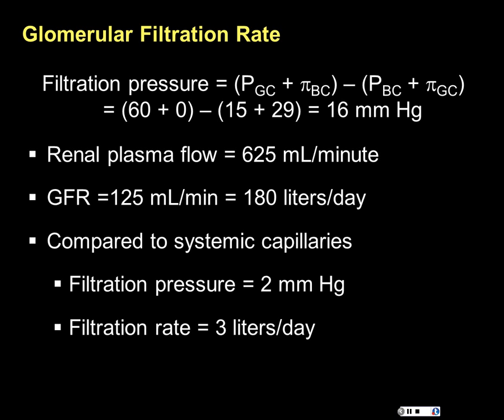If we look at the blood flow to the kidneys, it's about 625 milliliters per minute. Okay, so about 6 liters per minute. Okay, so a little bit more than your total blood flow going to the kidneys. Of that, about 180 liters are actually filtered out per day. Okay, so we're eliminating, or I guess filtering, a whole lot.